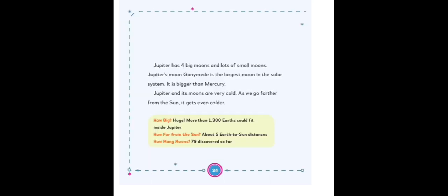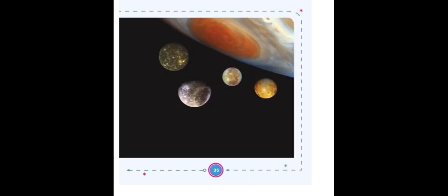Jupiter has four big moons and lots of small moons. Jupiter's moon, Ganymede, is the largest moon in the solar system. It is bigger than Mercury. Jupiter and its moons are very cold. As we go farther from the sun, it gets even colder. How big? Huge! More than 1,300 Earths could fit inside Jupiter. How far from the sun? About 5 Earth to sun distances. How many moons? 79 discovered so far.